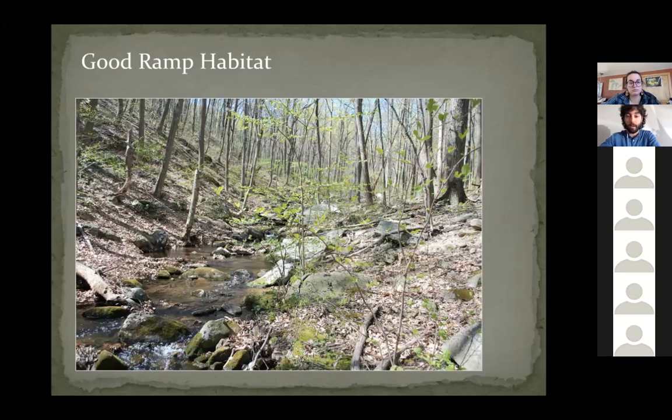And you can see you've got slopes, a sloped habitat on each side of this creek. And so again, the advantage of a slope is that water is moving through it, meaning that there's high moisture availability, but water is not pooling. And so you're not getting those really swampy conditions that are not going to be conducive for ramp growth. And so the slopes and the water, those are both great signs.